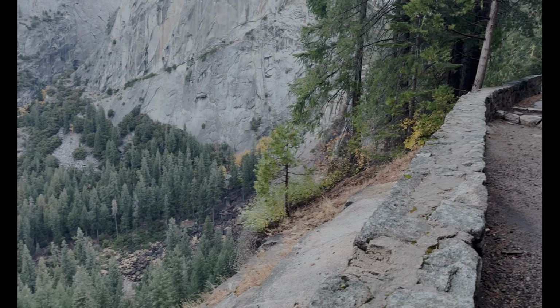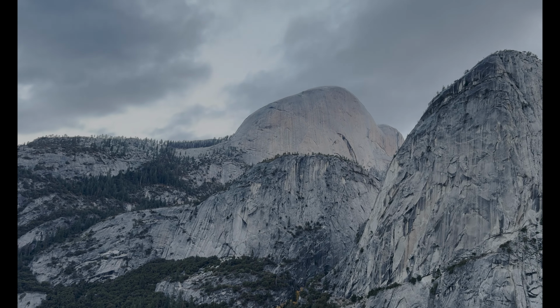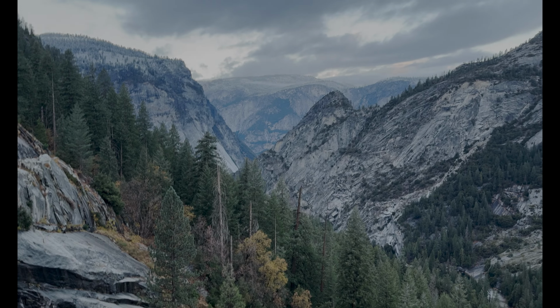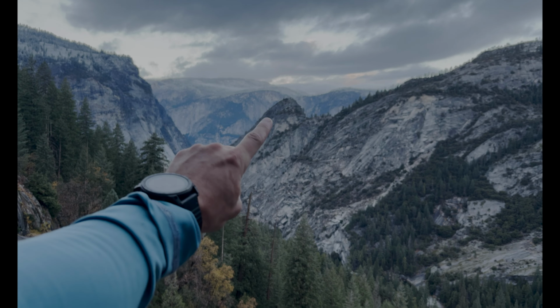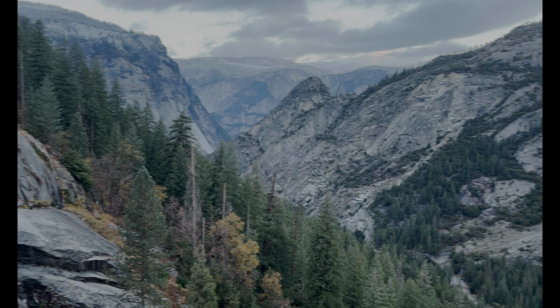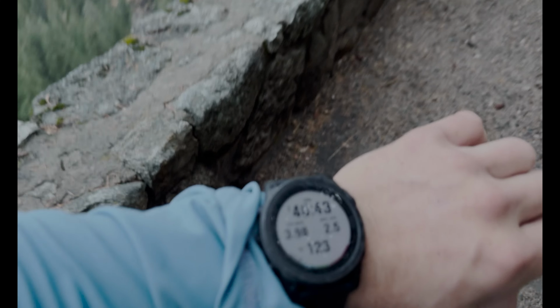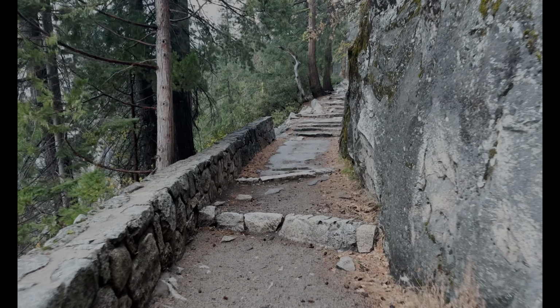Three point two miles in, heading up to the ice wall or ice cut, whatever you want to call it. We're now kind of on the back end of Half Dome over here. And you pretty much start from down around this peak all the way down inside the valley. So it's been pretty smooth sailing so far. I'm kind of pacing myself. I'm moving at 2.5-ish. And we're an hour and 40 in.